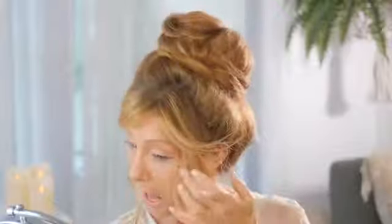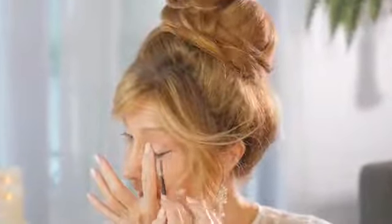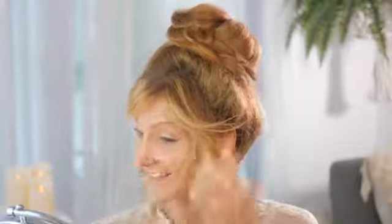I'm using the Sigma 11 brush with a black eyeshadow from the Morphe range. So I'm going to take the eyeliner out, and it's looking really good so far, until I open my eyes and everything's dropping downwards. So young women can do this beautifully. Older women with mature skin and droopy eyes can't do it.